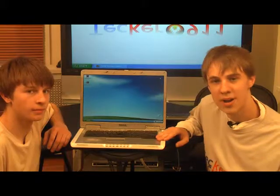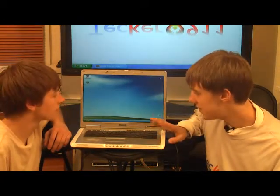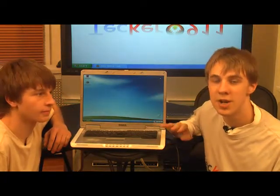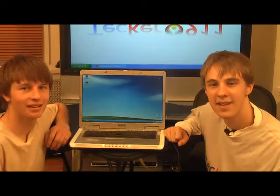So now we're all done. It finally booted into the regular Windows. We've got a fresh from the factory Windows XP computer ready to install and do what we want with, totally cleaned off. I'm Reed Dame.